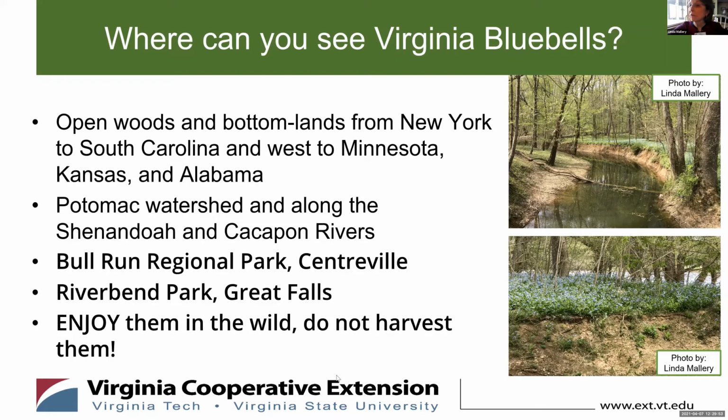Bull Run Regional Park in Centreville claims the largest stand of bluebells on the East Coast. There's hundreds of acres of bluebells that carpet the low woodlands along the banks of the Bull Run and Cub Run, where annual flooding has helped them spread. Another local park is Riverbend Park in Great Falls. So get out, take a walk, and enjoy the bluebells in April. Enjoy them in the wild, but do not harvest them.